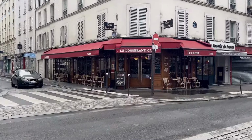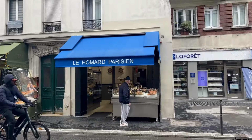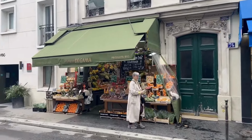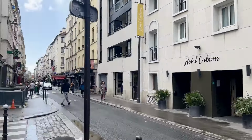The 14th arrondissement, just like the 15th, is mostly residential, which some might find boring. But for us, it's everything but dull. There are tons of cafes and restaurants and an abundance of specialty stores to explore.